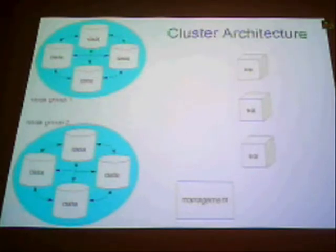Again, for our testing, we only used two data nodes in each group. It depends on how redundant you want it. Most applications, if you had eight servers, you would probably want four node groups and two servers. It was just easier when I was drawing circles to draw two big circles with four things in them instead of four circles with two things in them.